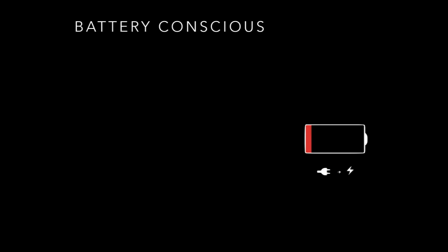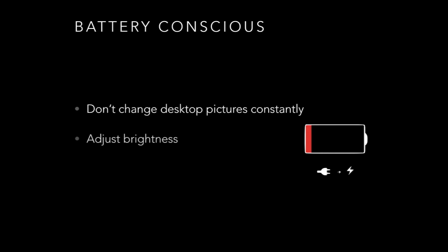When your laptop is fully charged, your battery should last about 7 hours. How you use it will affect that number though. Reduce the number of open applications and features running at one time. Don't set your laptop to change desktop pictures every minute. Once a day is plenty if you like. Dimming the screen whenever possible using the F1 and F2 keys will also help. Make sure it is still readable by you and your teachers though.